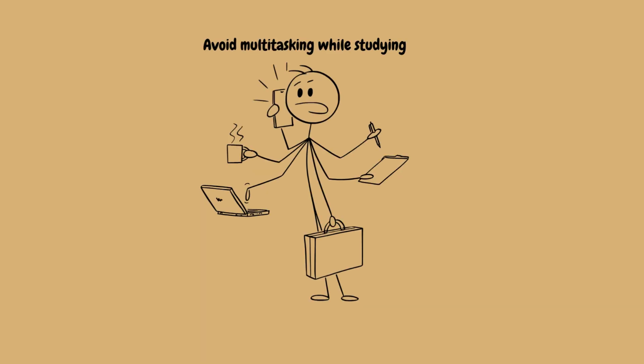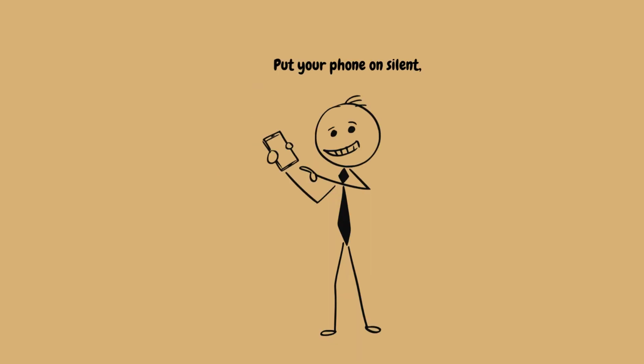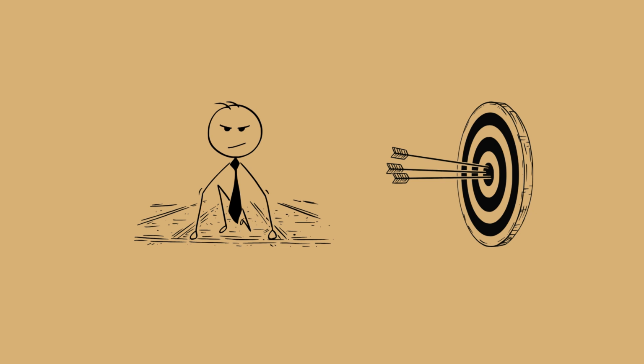Seventh, avoid multitasking while studying. Your brain focuses best when you eliminate distractions. Put your phone on silent, find a quiet space, and train yourself to concentrate deeply for short bursts.